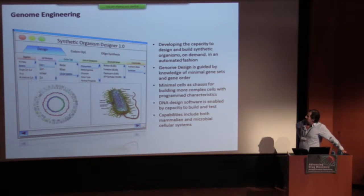Okay, so genome engineering. We're slowly but surely developing the capacity to design and build synthetic organisms at Synthetic Genomics. We do this on demand in an automated fashion. So we leverage bioinformatics capabilities, a high throughput DNA synthesis pipeline, and some of the different cell engineering tactics that were discussed at the conference today to create new organisms.